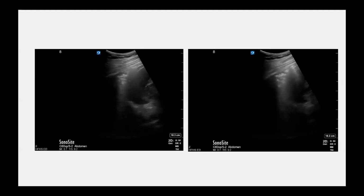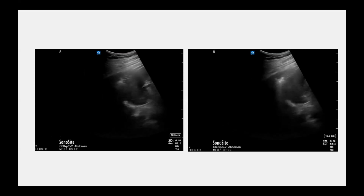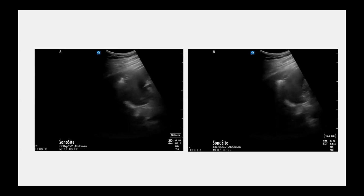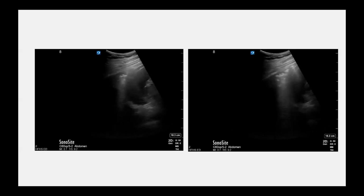So here's the last set of clips as we move more posterior and now on the left side. What do you guys think? There is probably a consolidation, which is dipping in and out over there, but below the diaphragm, it's too black. Is it the spleen? I don't know. Not sure.